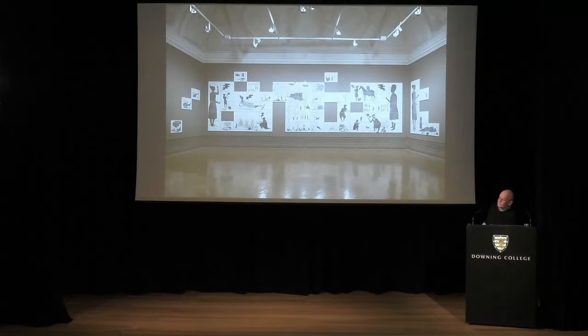It's 15 meters from there to there. Big. And the other thing is that it can be configured in almost any way you choose.